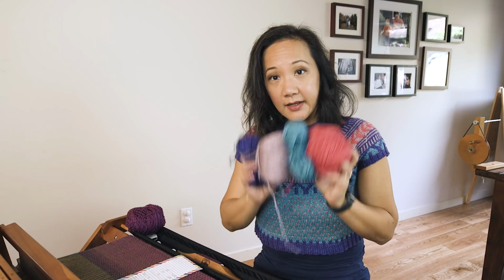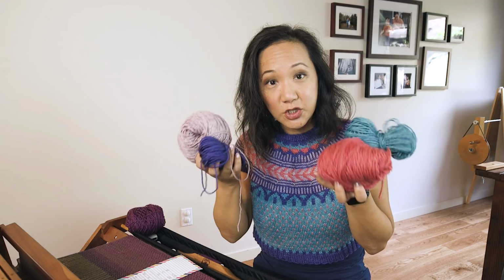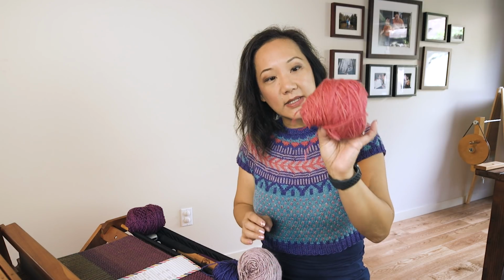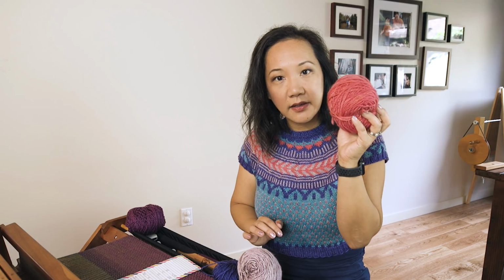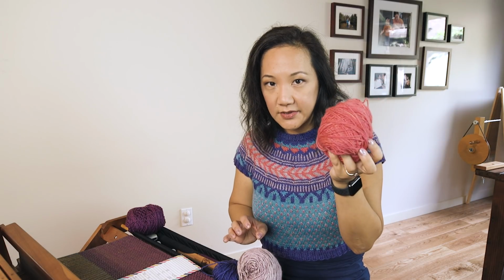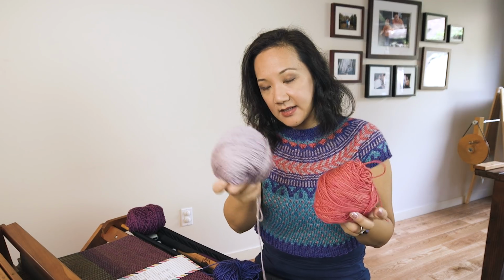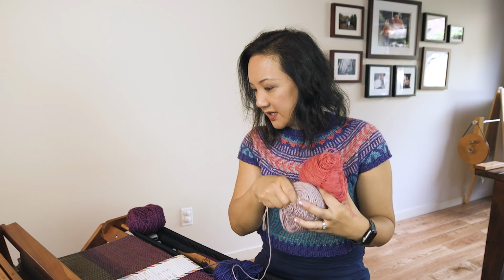So I'm going to show you what I used for this particular sweater. I have these 4 colors here, and this is how much yarn I have left. It's a lot of yarn. Like this clementine color, I have 81 out of 100 grams left. 81 grams left. The Lady Gray second, I have 65 grams left of this.